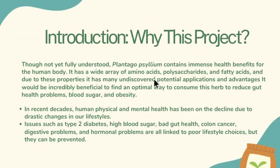So why this project? Because I was actually sick last year, and so I ate Plantago Psyllium for a few days. And after those few days, I noticed that not only was I cured of my digestive problems, but my skin was clearer, I had lost some weight, and overall just felt a lot better. So I started researching this plant and seeing the undiscovered potential applications that it has.